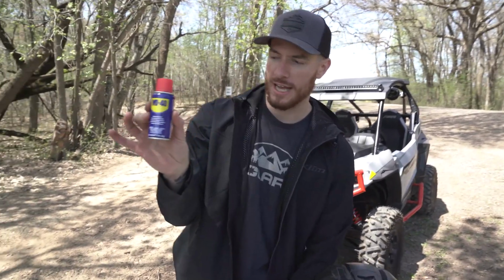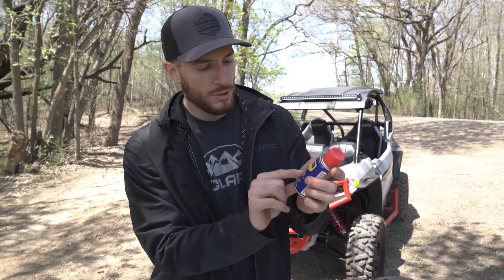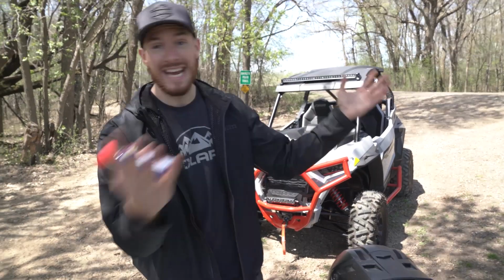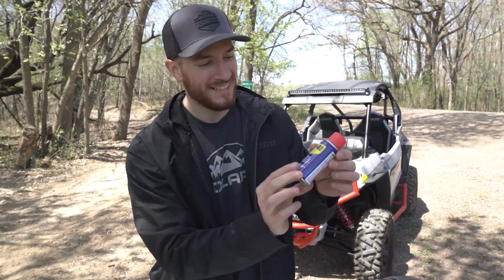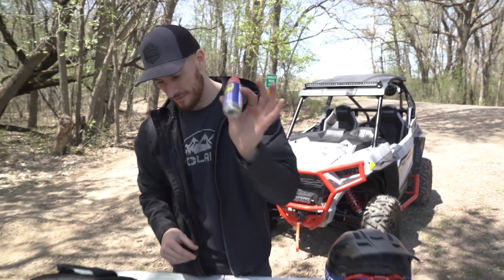WD-40. This goes inside my duffel. This is awesome for the following things. Squeaks, don't use this on ball joints though. You can loosen rust if you have a stubborn bolt or something, not even on your vehicle, but on anything. It also helps add lubricity. You like that word? I do, it's big. It's a lubricant for different things. WD-40, listen, if you work on stuff, you know you need it.